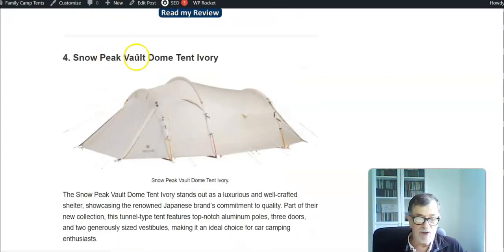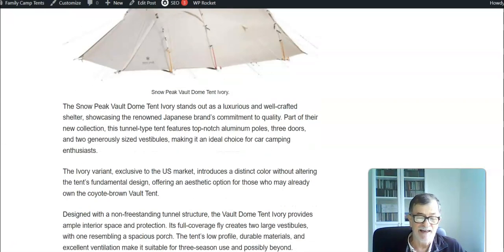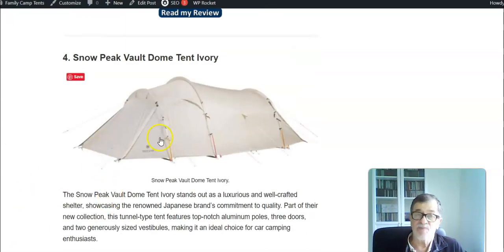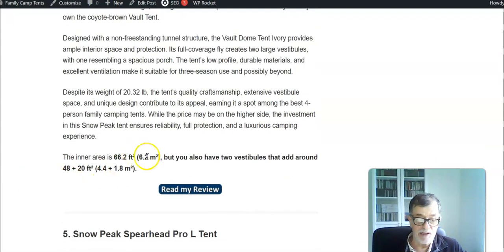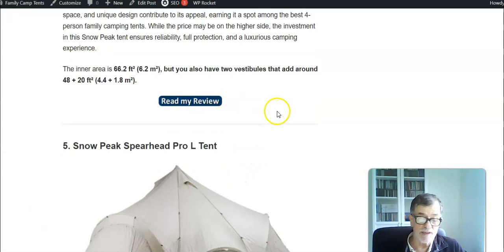Then there is Snow Peak Vault Dome Tent Ivory. Again, dome, as you see, this is a tunnel-shaped tent. And Ivory means that they sometimes launch a coyote version, brown color, for some tents, and sometimes they have ivory, like in this tent. The area here is 6.2 inner tent, and then you have more than 5 meters under the two vestibules.